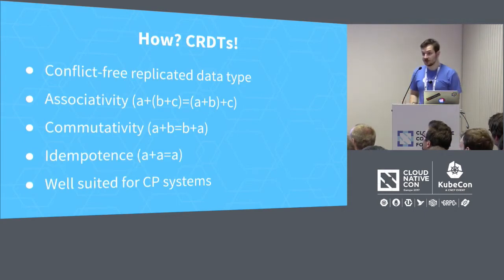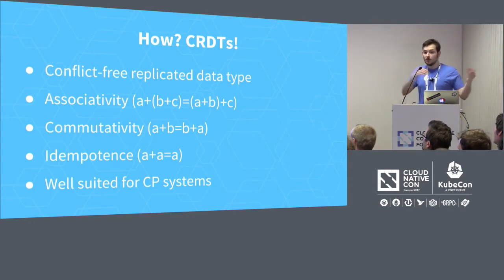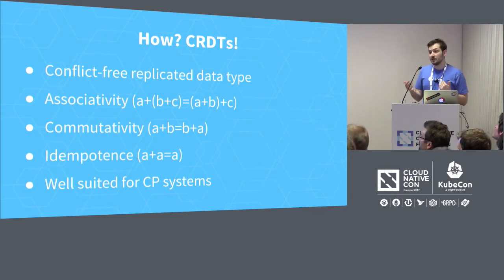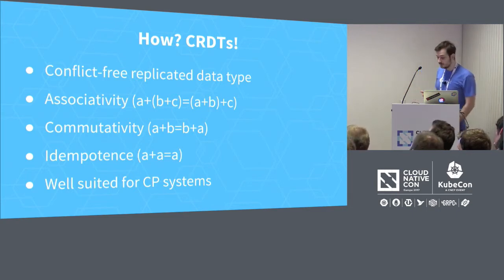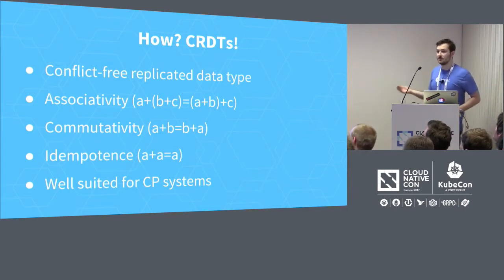And how did we achieve this? Well, we used CRDTs, so conflict-free replicated data types. That means that we basically can merge all of these states without conflict, and we always end up with the same data. It's not well suited for CP systems, but it's well suited for AP systems in the CAP theorem, because this is exactly what we want to achieve with high availability. We want to have an available and partition-tolerant system.